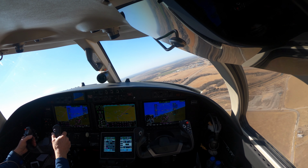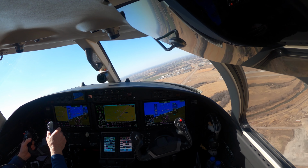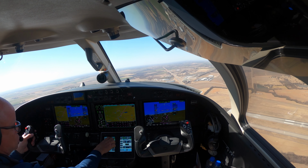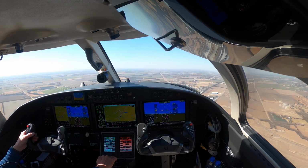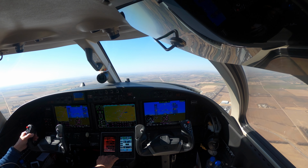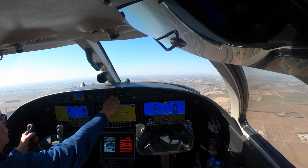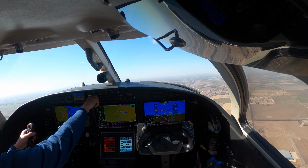Citation 300 Juliet Whiskey, contact departure too. Go to departure, 300 Juliet Whiskey, good day. Wichita departure, Citation 300 Juliet Whiskey is 2.5, climbing 5,000, 230 on the heading. Citation 300 Juliet Whiskey, Wichita departure, radar contact, climbing 15,000, turn right on course. 5,000, right on course, 300 Juliet Whiskey.